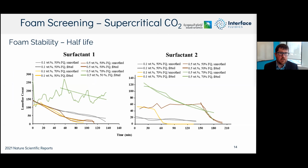So for our first stage of foam screening, we're looking for the foam stability or half-life of the foams that were put through this porous media. A high-performing surfactant in this case should have many lamella, and that lamella count should be as stable as possible over time. You can see for surfactant 1, the green dotted line has the lowest slope at the highest number of lamella. That was the highest performing in that case. And then if we look at surfactant 2, we had different performance of different chemistry, and there are some other considerations to picking the best product in that case.